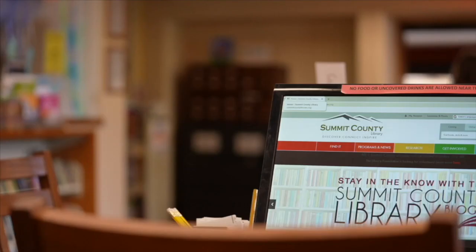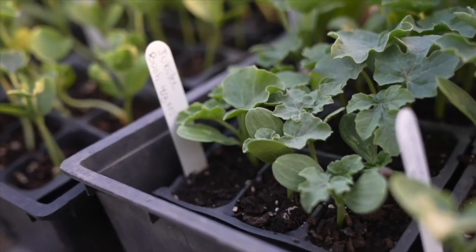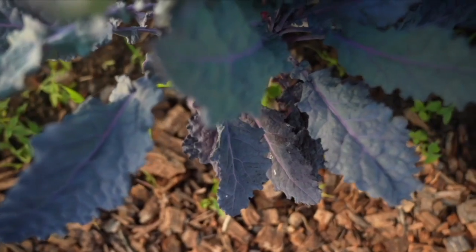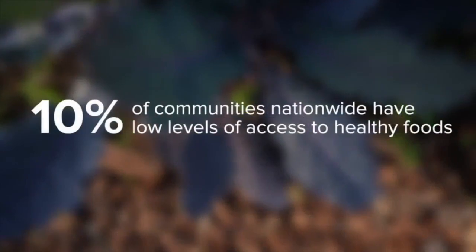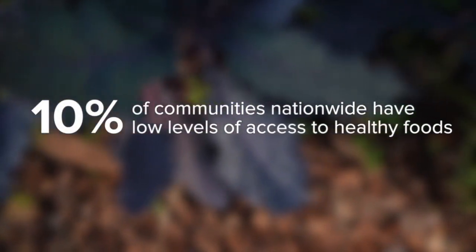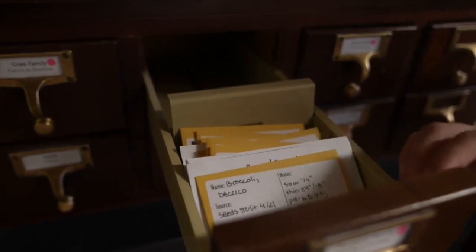Breckenridge might not experience this issue as much as other places, but in areas where grocery stores aren't as accessible, the seeds offer families a way to cut down on costs and get more nutritious foods. The U.S. Department of Agriculture estimates about 10% of communities nationwide have low levels of access to healthy foods. I can just open up one of the cabinets, and they're all organized by what type of plant they are.